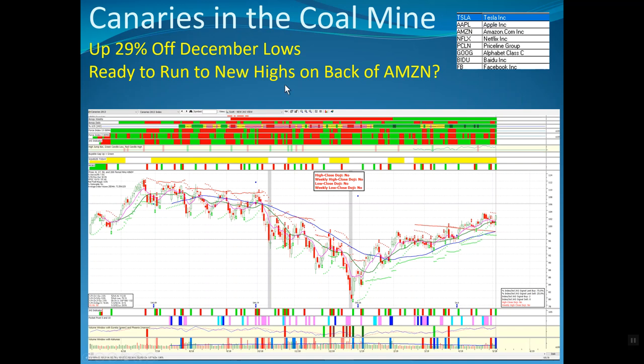Canaries in the coal mine. Here's the interesting thing: I've been talking about how they finally broke out, and I do think they're poised to run to higher highs on the back of Amazon and maybe Tesla. Well, Tesla is part of this, and it has turned around some with that funding that was just announced. Three quarters of them are in a buy signal right now, and they had a buy signal come in Friday with a kahuna. My indicator turned positive. They've got to get above the PSAR. They're in a squeeze. But the part that's most remarkable for me is they're up 29% off the December low. So even though they don't look like much, they've had a big move.